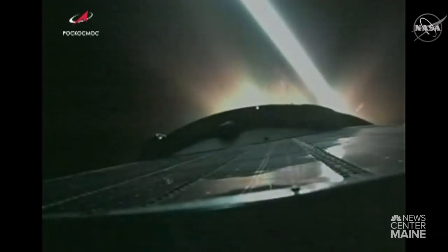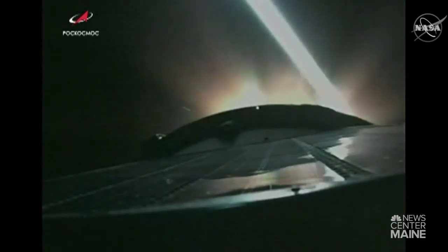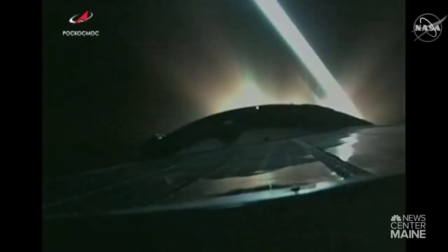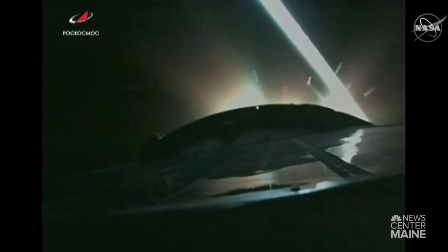490 seconds. The spacecraft is stable. Copy all. Everything is nominal on board, and we are feeling great. Copy. 500 seconds. Everything is nominal. Yuzhika 3 command, cut off.